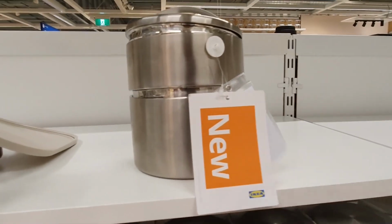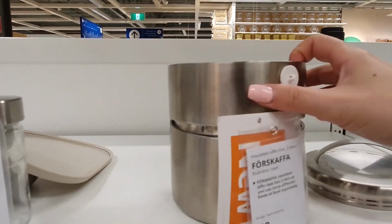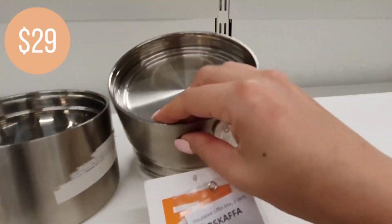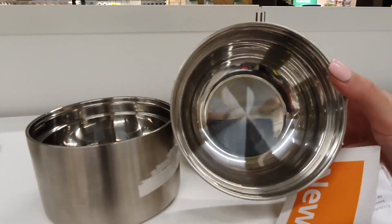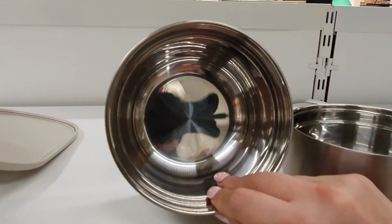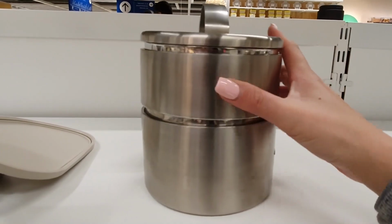Now looking through the kitchen section, I came across this nifty little lunchbox. It's called a Tiffin Box, and it's insulated, so it's going to keep your lunch nice and warm throughout the day. It's also got 2 tiers, and you can have 2 different meals in there without having to mix them together in the same container. Both tiers are quite a decent size, so you've got plenty of room in there, and I love the little handle on top, which makes it super easy to carry around.